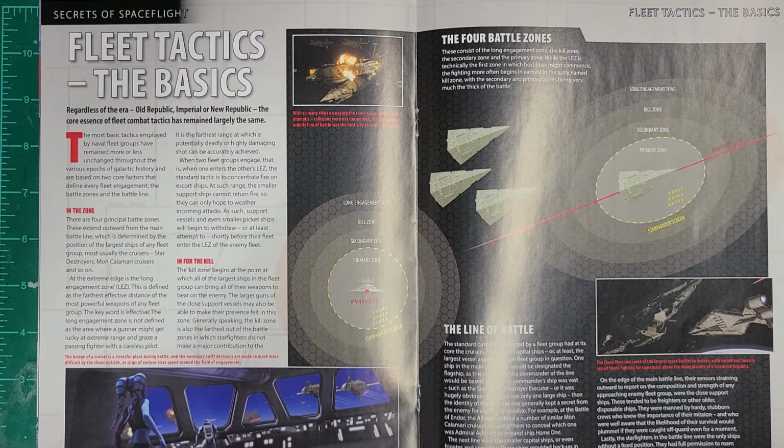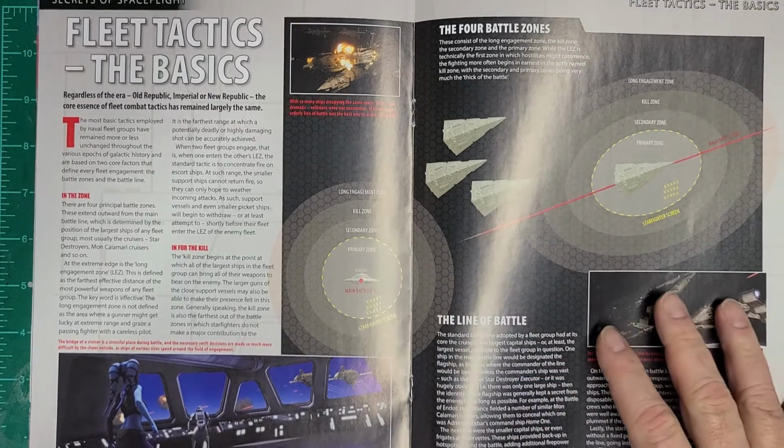When two fleet groups engage, that is, when one enters the other's LEZ, the standard tactic is to concentrate fire on the escorting ships. At such range, the smaller support ships cannot return fire, so they can only hope to weather incoming attacks. As such, support vessels and even smaller picket ships will begin to withdraw, or at least attempt to, shortly before their fleet enters the LEZ of the enemy fleet.